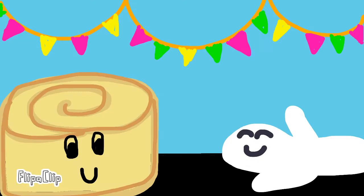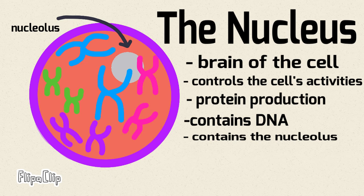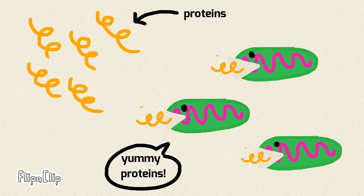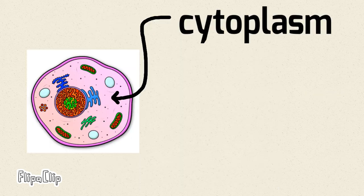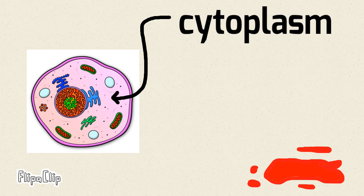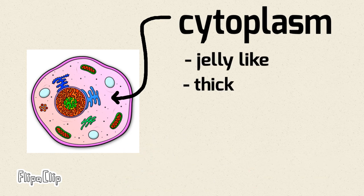Oh, and the nucleus also contains the nucleolus, responsible for making proteins. And proteins are like food for your cell. Yes, and the substance keeping all the organelles in place in the cell is the cytoplasm. The cytoplasm is like the blood in our body, but for the cell. It's jelly-like and thick, but it's mostly made of water.